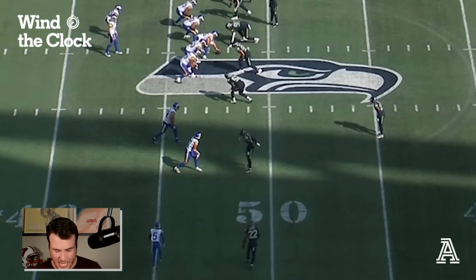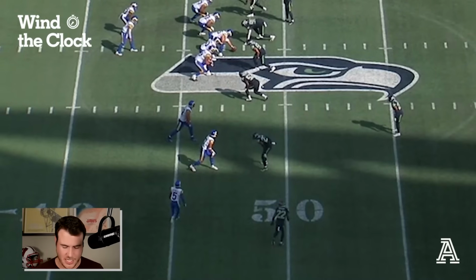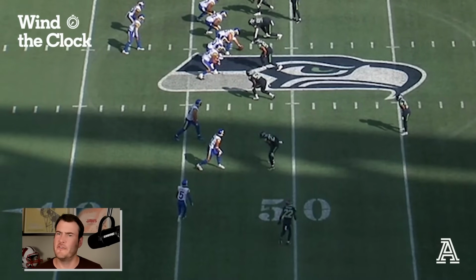Now, with Atwell going in motion here, this looks like they're about to set up a typical kind of bunch formation, which is 3 receivers, or 3 eligible players, in a bunch alignment.